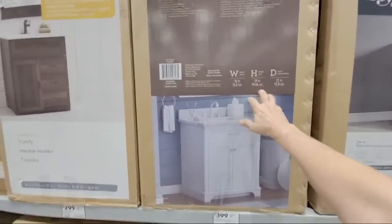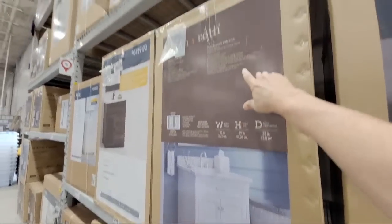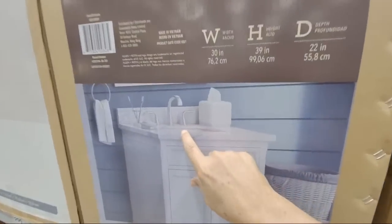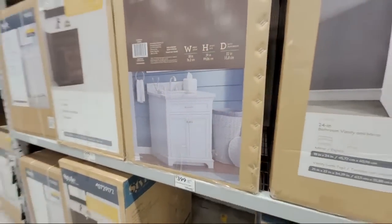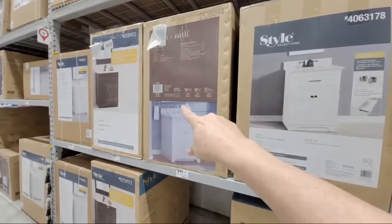This is the one I like the best of all of these. And I showed you this last week, I think, the Allen and Roth one. I like all of their vanities, because you can get the ones that come with the stone countertop already, and I've already installed a few of these in friends' houses. These are nice. It's a turnkey solution. All you've got to do is come up with the faucet.